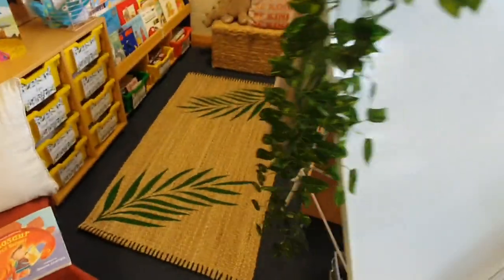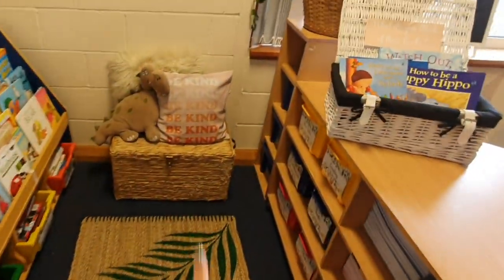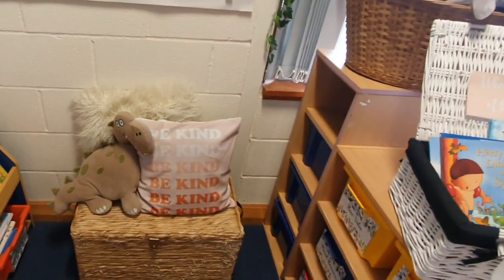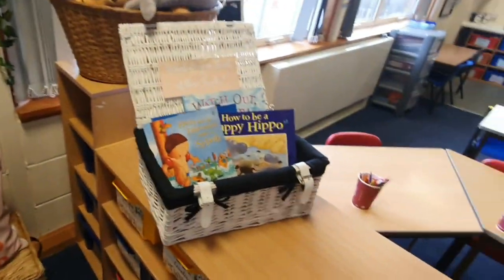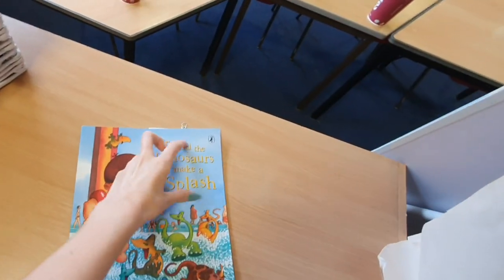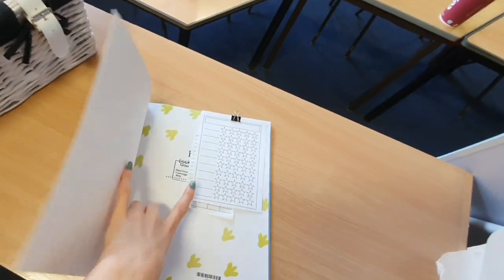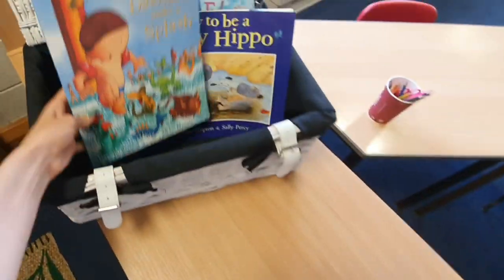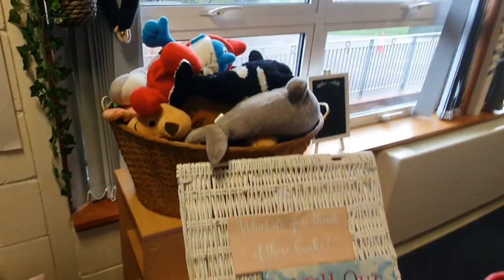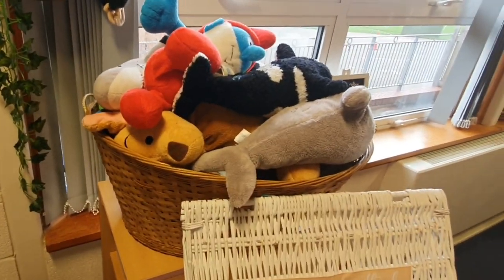This rug was from IKEA, £21. This Be Kind cushion was from Shein. I've got a basket full of books that they can read. And then once they've read it, they can give it a 5-star rating and write their name. Basket of book buddies, or teddies for any occasion.